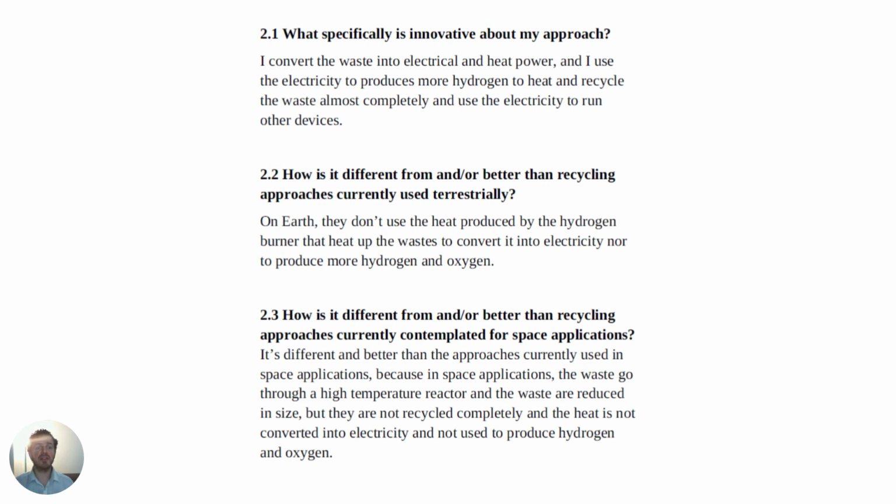What specifically is innovative about my approach? I convert the waste into electrical and heat power, and I use the electricity to produce more hydrogen to heat and recycle the waste almost completely and use the electricity to run other devices.